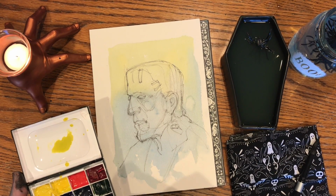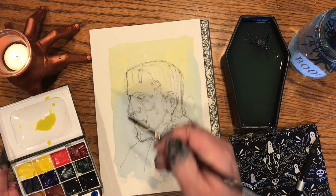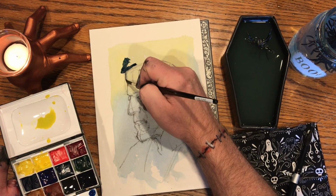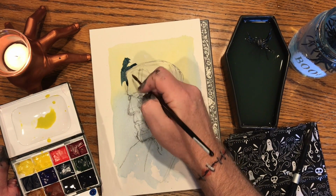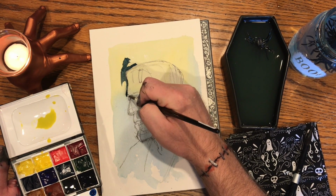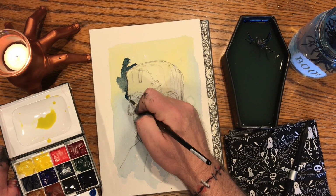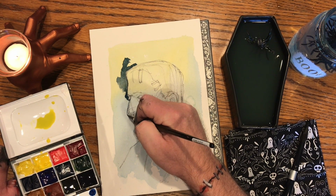For Karloff's makeup for this Frankenstein movie, it took 3.5 hours to put on and 2 hours to remove. So it took a lot of time to get him made up and out of the makeup.